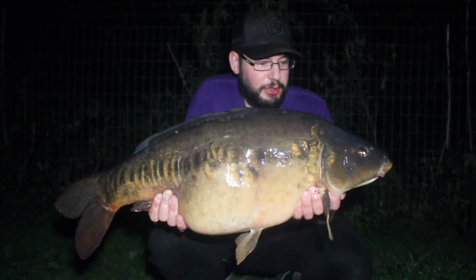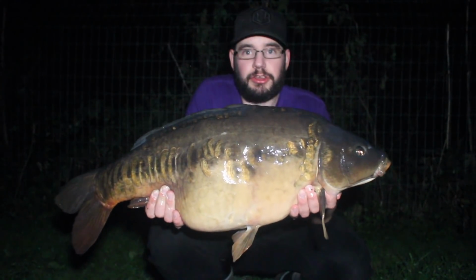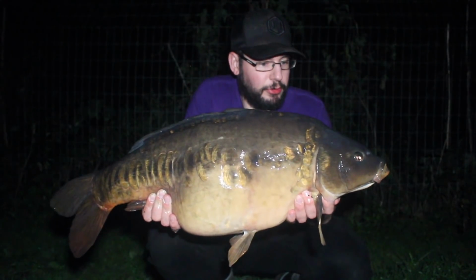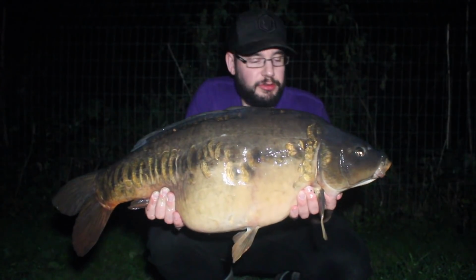Right, there we go then. Fish number 2 for me. Just over the 20-pound mark, 20 pound 10 ounce. Lovely condition fish. Come on the same rod, middle rod, bang in the middle of the baited spot. So it looks like the fish are having a bit of food.